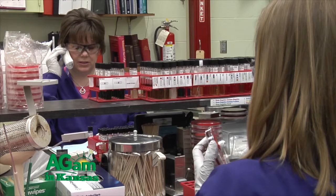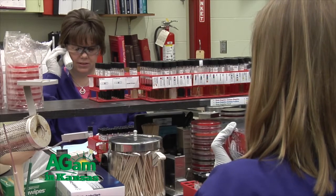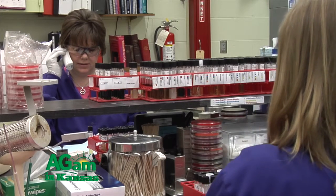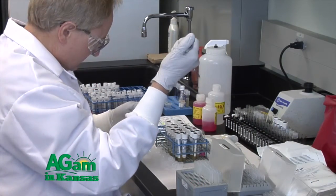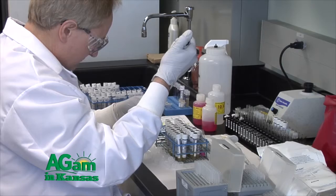And as we left, we were talking about multi-drug resistance. Let's talk a little bit about some of that and what you're doing. Sure. So really in the diagnostic lab, our primary function is to help veterinarians and their clients choose the right drug for that specific bacteria that they have going on in their herd or that situation. And we do that through a series of lab tests. We can test that bacteria against a panel of antibiotics and then help veterinarians choose the right one.